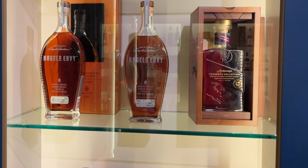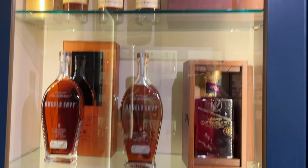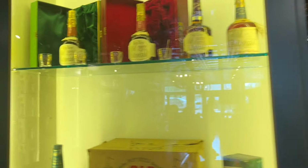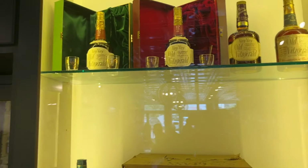I don't know what Amy's pointing at. Oh, that box, Angel's Envy. That's a cool box, yeah. Ooh, Kentucky Owl. Let's get it. No, thank you. Don't know what we're looking at. It's very old Fitzgerald. This is their old Fitzgerald side.